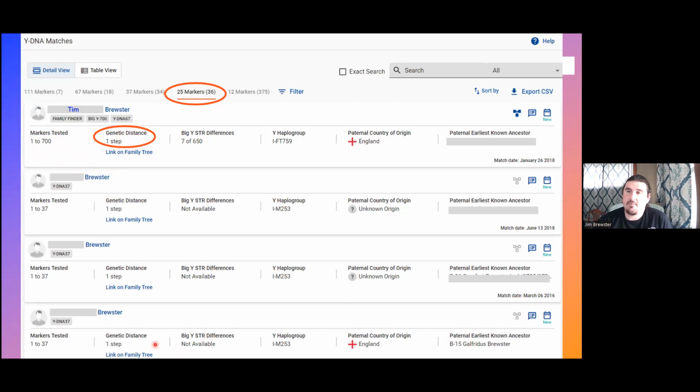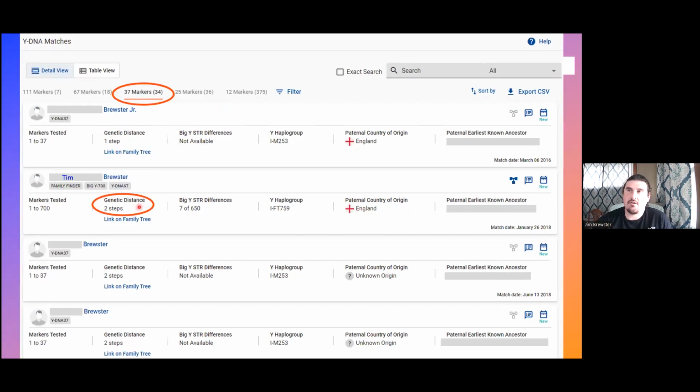So now I have these people who are all one step different. Well, again, some of them are going to be closer than others. So when I go up to the next level, the 37 marker level test, I have 34 matches. So I still have a similar amount.